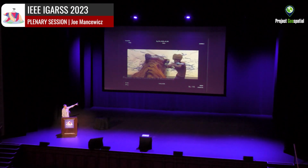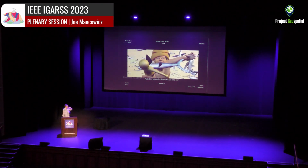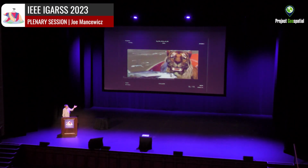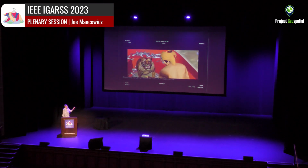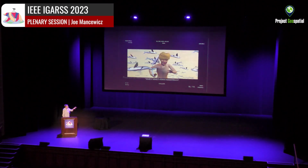Oh, this is not our work. Don't judge us. Sometimes, rather than get a storyboard on paper, we would get a virtual storyboard to show what they want the shot to look like. And they could actually do this in pre-production so that they know how to shoot it. And you'll see in a moment why.